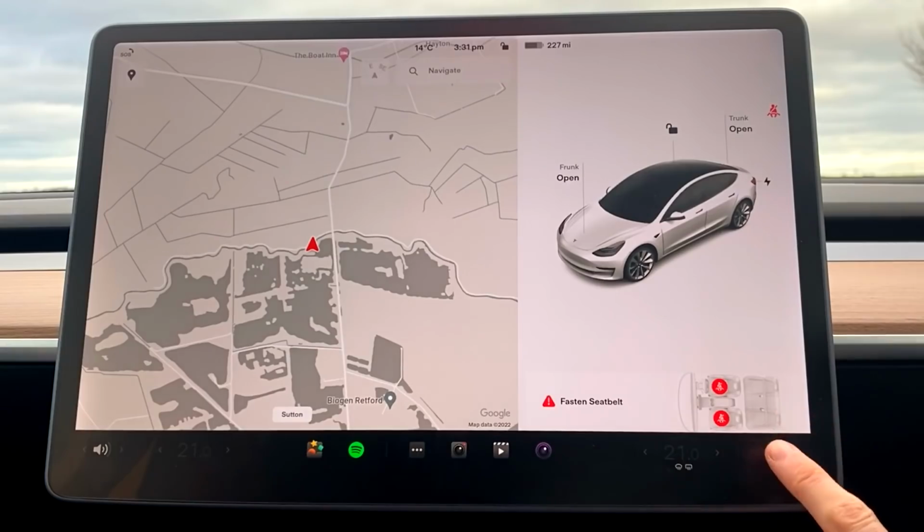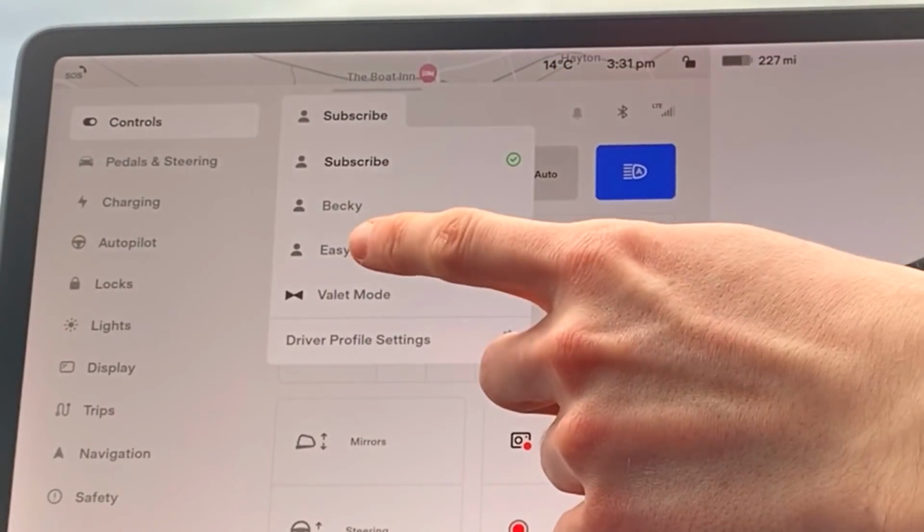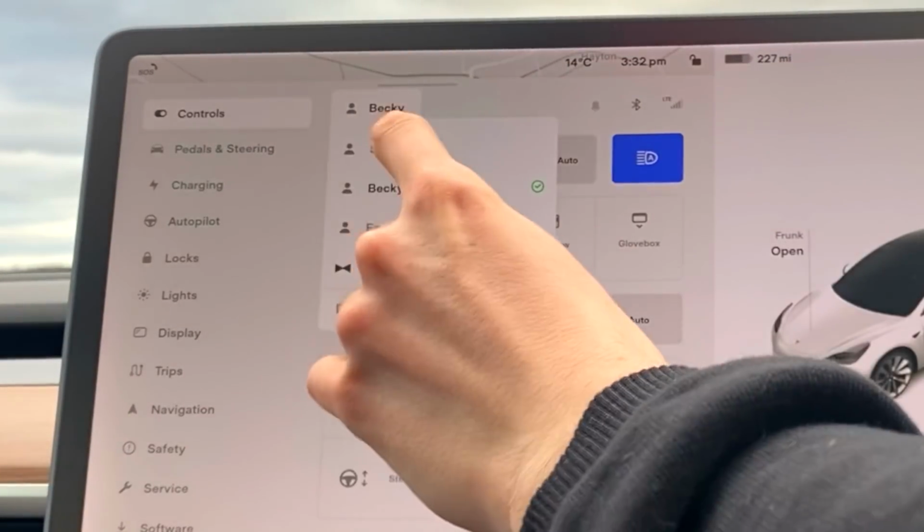Now, as well as Sentry Cam, there's other things that you have to go into this controls menu to access, including the profiles. So that's twice as many clicks. I understand it's not that annoying. However, sometimes when I get in the car it automatically sets to Becky's profile instead of my profile. So the seat starts pushing me forward and I run out of room for my legs, as you can see. And in a desperate panic, I have to click and change it back to my profile, which is now twice as hard because there's an extra button involved.